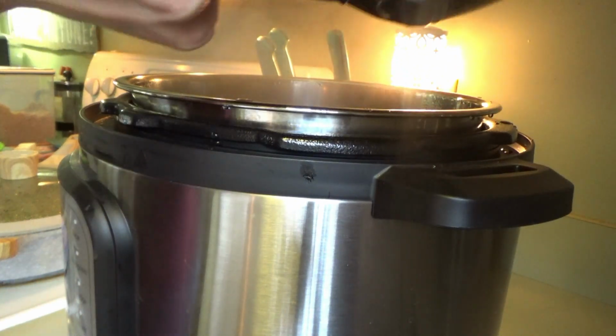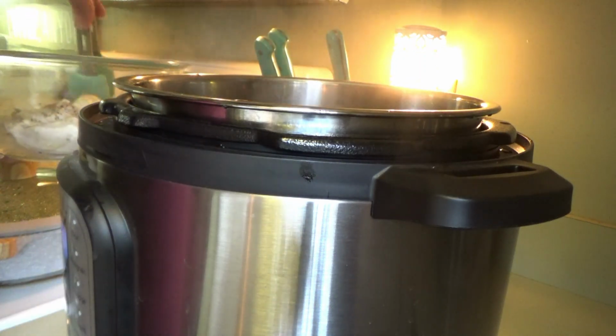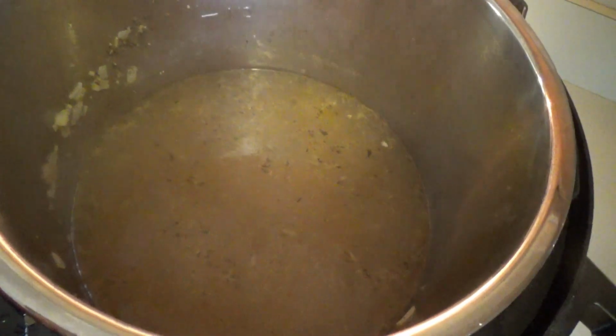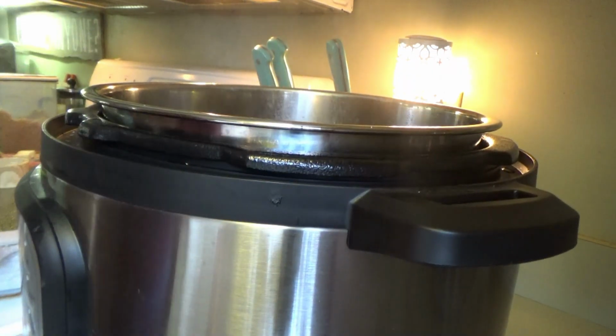Okay, y'all, the 8 minutes is up. We're gonna remove the chicken. So the chicken is already done. We're just gonna take it over here and sit it to the side, and then we'll shred it in just a minute when we get the pasta cooking in here. So we got all the chicken out, but we left the broth in because that's what we're gonna use to cook the pasta. So we just dump it right in, and I'm gonna stir it.